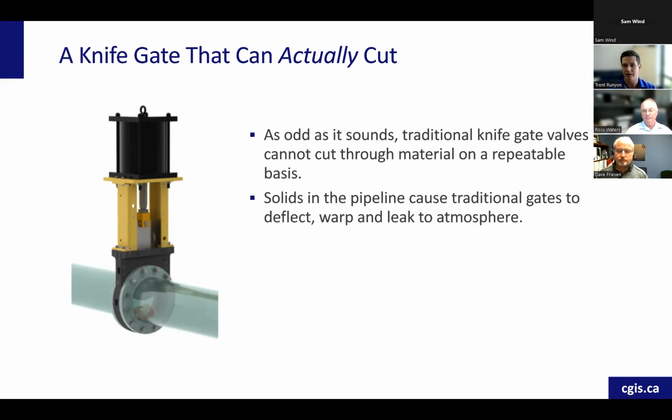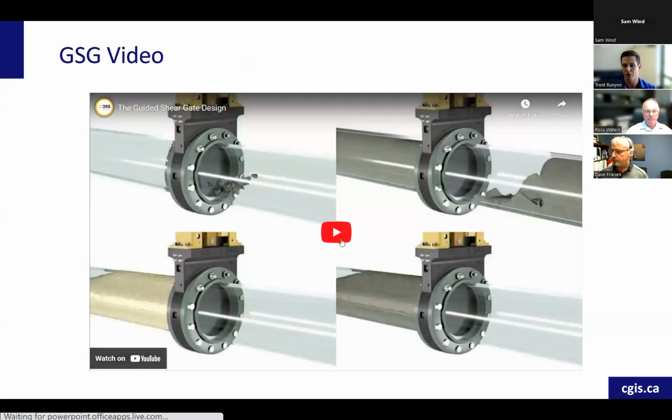So we've designed the DSS guided shear gate for the most severe service applications, so that when it does hit solids, when it is encountering erosive, corrosive applications, it continues to seal. So 100% leak tight seal is what we're after. We have a little video here that we can roll next that walks you through our technology a little bit and how it works.